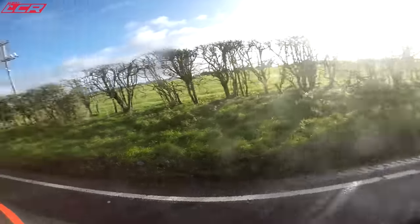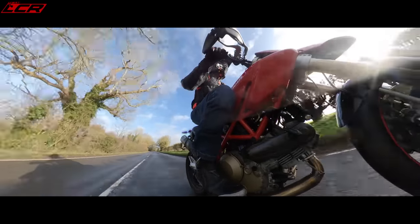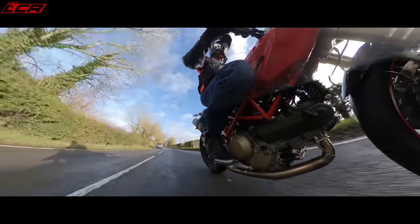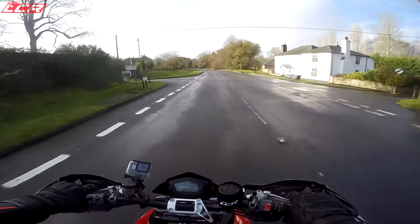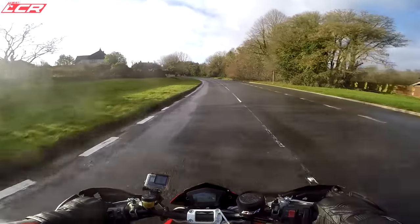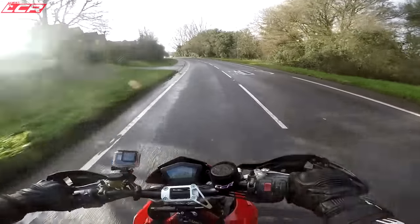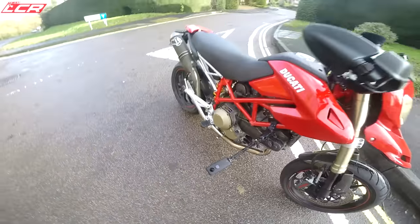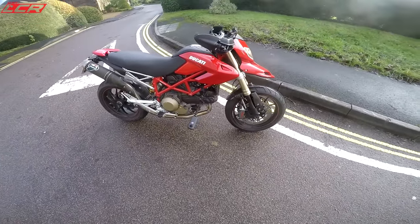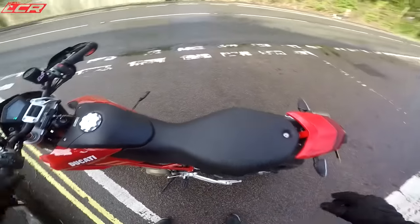Oh, it sounds glorious. Whoa. Spinning and wheeling there. I am missing a quick shifter a bit. I keep finding myself wanting to change up without using the clutch. Don't do that, Chops. Oh, it's minging. It's disgusting. My new bike, disgusting.